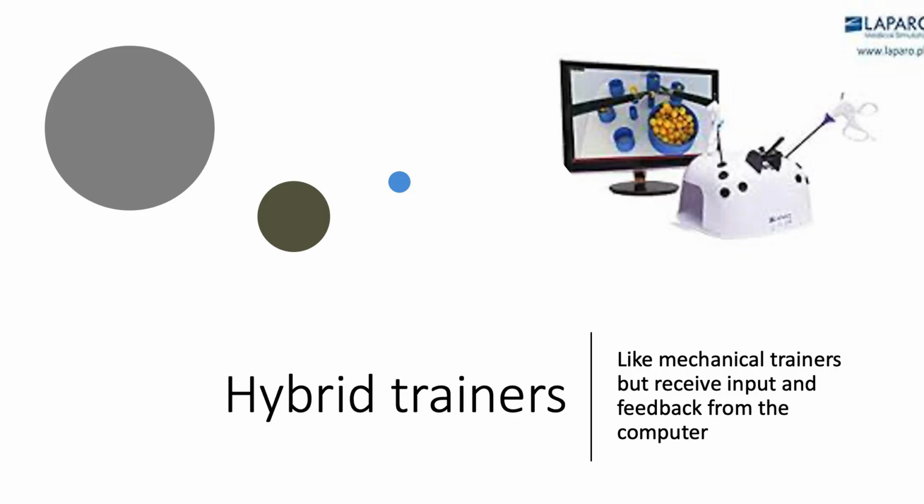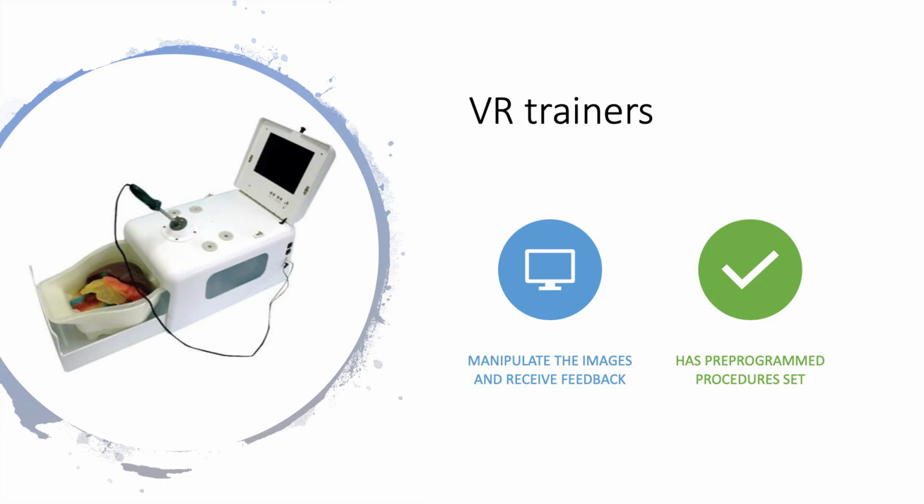The next level of training that gives a little different feel would be hybrid trainers. So these are like mechanical trainers, but they receive input and feedback from a computer, and it assesses you at the end of it. Then we have virtual reality simulators or trainers, which actually manipulate the images and receive feedback, and it actually has sometimes pre-programmed procedures set that you will move your instruments to, and it will assess how you're doing. The next level of training would be mentoring as well.